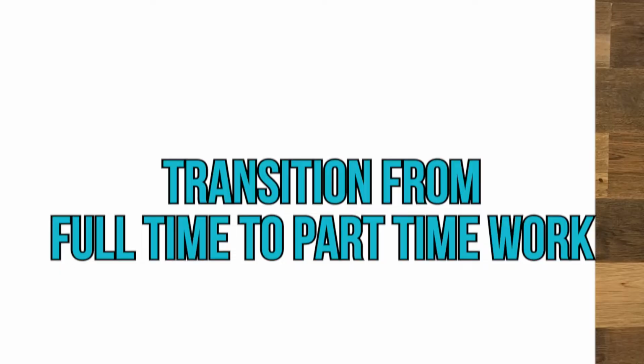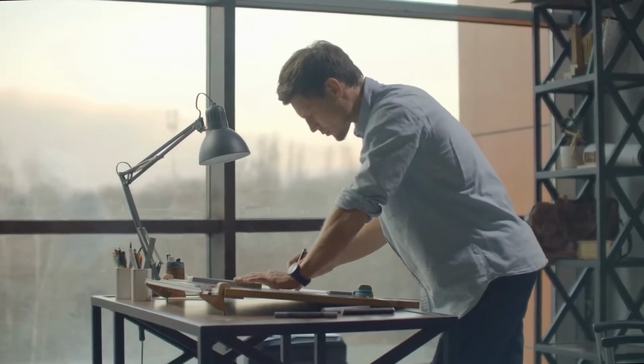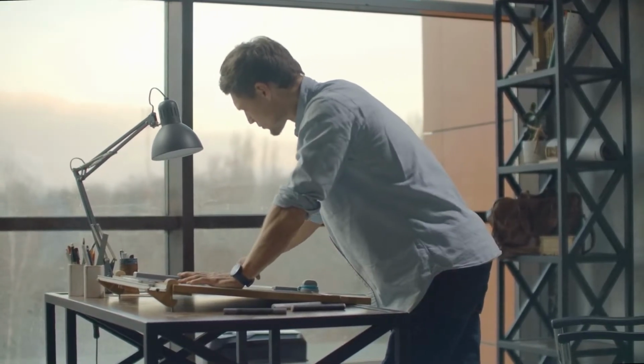You could also transition from full-time work to part-time work. With lower expenses without a mortgage, you may be able to make some lifestyle changes that you never thought were possible. Crunch the numbers and see if you want to work less and enjoy more life today. Your part-time work status may allow you to have more time with your kids or your aging parents, or just a little bit more peace and quiet for yourself.